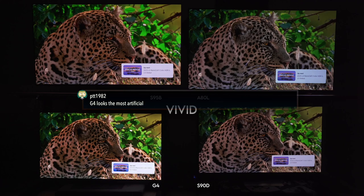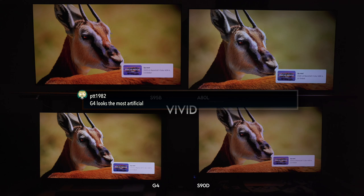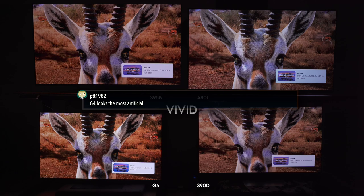The G4 looks the most artificial. Yeah, in vivid mode it really does look kind of like you just got AI to create your picture settings for you. I mean, it's kind of doing that, I guess, in a way. It's using AI processing.